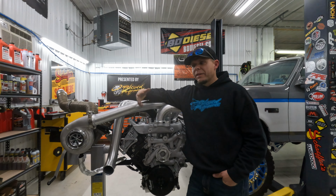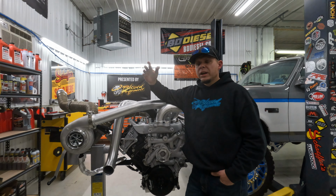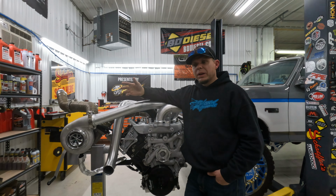The next thing to talk about, when it comes to shift points, is 175/30s and a KC Stage 1 or a Stage 1 VGT in general. Anything from that and lower, I recommend mild shift points. Anything from that and up, I recommend race on it all. That's just the way that I view the bigger turbos and the bigger injectors.